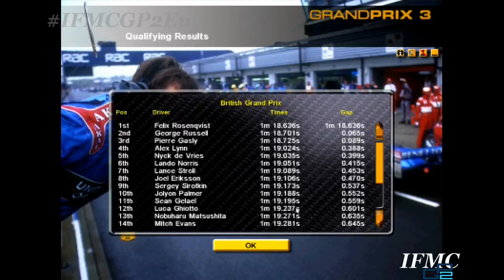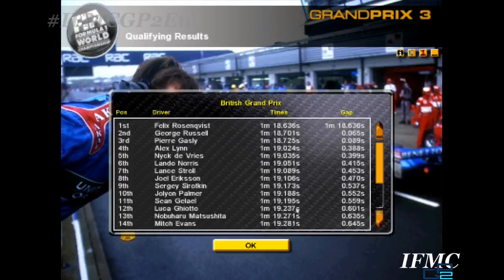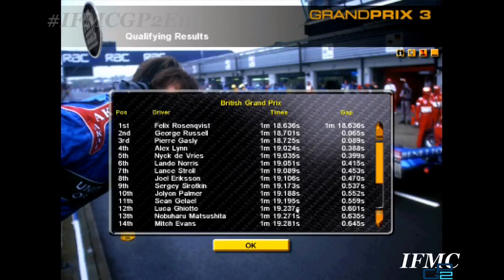After all of that, here is the grid for tomorrow's feature race here at Donington. Felix Rosenqvist on pole, with George Russell making it a Red Bull Academy front row in second. Pierre Gasly only 800s behind in third. Alex Lynn in fourth with that stonking lap in the end. Nyck de Vries fifth. Lando Norris sixth. Lance Stroll 7th, Joel Eriksson an impressive 8th, Sergey Sirotkin 9th, Jolyon Palmer 10th, Sean Gelael 11th, Luca Ghiotto 12th, Nobuharu Matsushita 13th, with Mitch Evans in 14th.